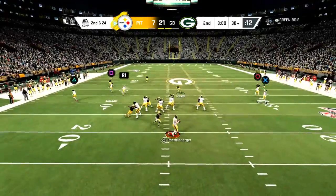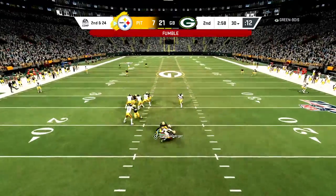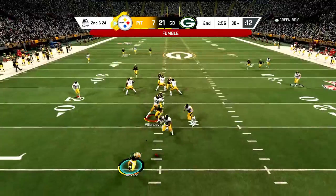To try again after the sack. Roethlisberger now been hit, and he lost the football. It's loose.